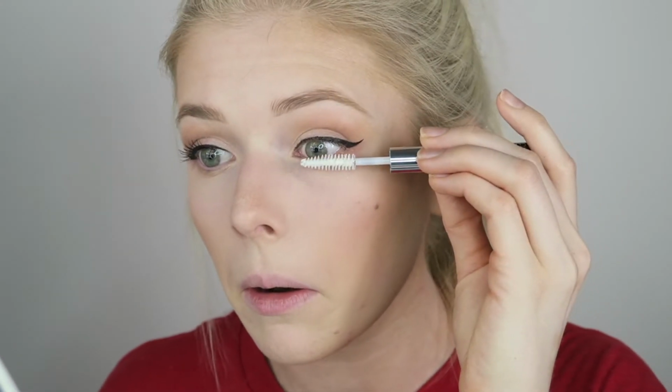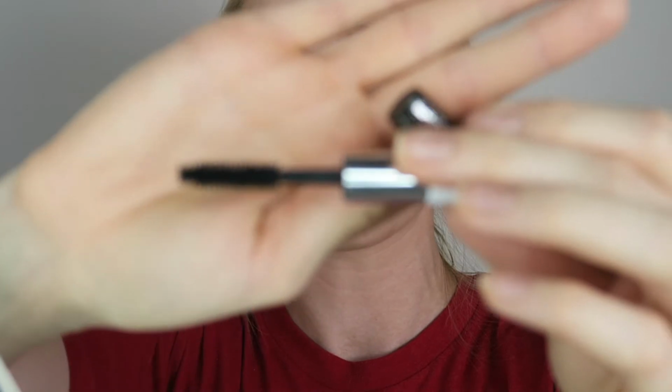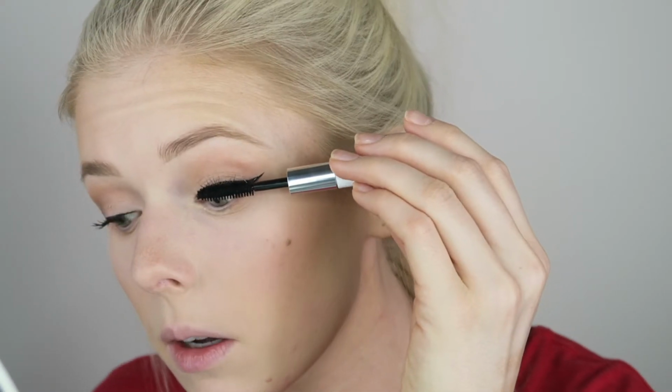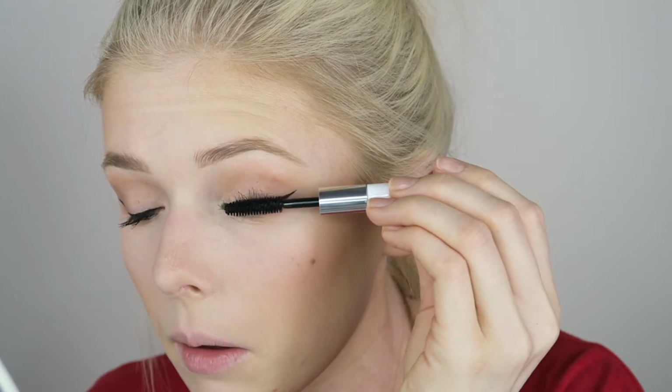So on the other eye, I'm gonna use the Clinique Dual Ended. This one has the primer, so I'm gonna start with the primer. I feel like it's really making my lashes very long and separated. This brush is a little bit fatter. It's still really straight across, and of course my camera is not focusing, so you can't really tell. Let's give it a go. Again, this seems like a drier formula mascara, which I love. Wow, it's making the lashes really long.